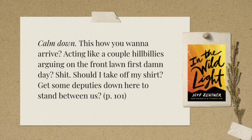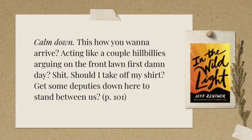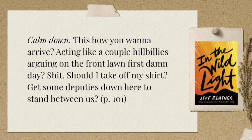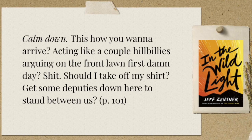So when they first get there, Cash and Delaney are fixing to have an argument just after arriving. Cash says to Delaney, "Calm down. This how you want to arrive? Acting like a couple of hillbillies arguing on the front lawn? First damn day? Shit. Should I take off my shirt? Get some deputies down here to stand between us?"